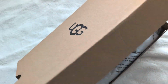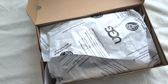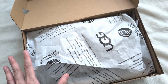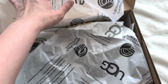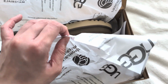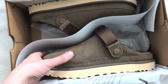And I had been looking at a few different shades, and originally I was thinking about the driftwood, but thinking about how I am a little OCD about stains and stuff, I knew that the driftwood, which is a really light beigey color, would stain and probably look a little dirty after a few wears. So I wanted something darker, and I usually go for chestnut, but I just have so many chestnut Uggs that I want something different. So I decided to get the Hickory ones, which is a dark brown.